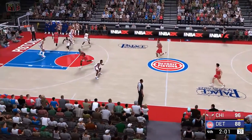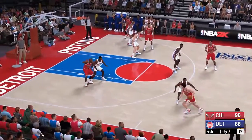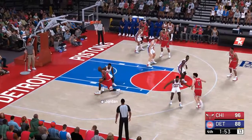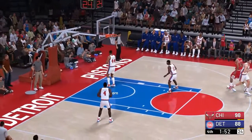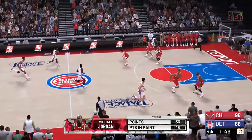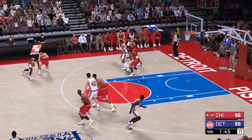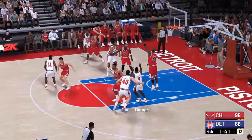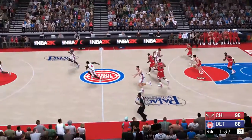And here's Paxson. 1:57 left in the game. Fades back. The fadeaway jumper nailed by Michael Jordan. It's just one of those nights where Jordan can do no wrong offensively. And let's talk about the endurance to go along with it. Wow. To the paint. Here's Dumars. No good. Shot missing. And the Bulls going the other way now.